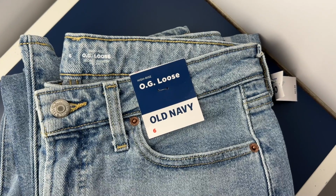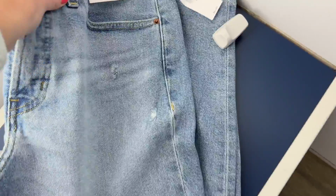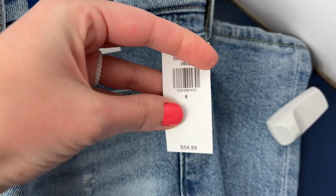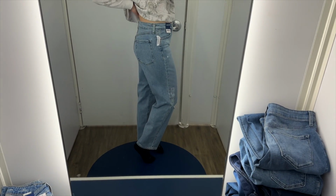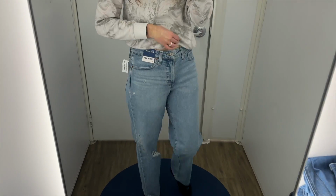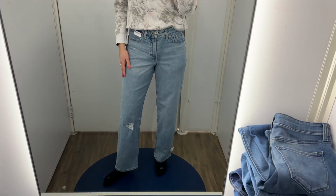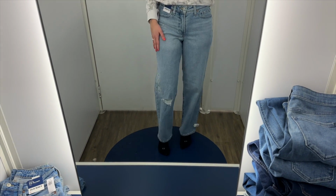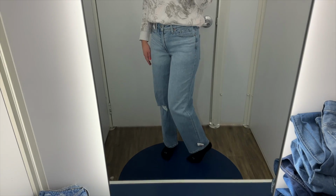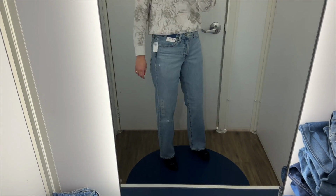Next, I grabbed these high-rise OG loose jeans in this light wash. They have some distressing on one knee, and I tried these on in a size 6 and they were $54.99. Overall, I would say these fit pretty well. The waist was good and it was decently stretchy. As the name of these jeans suggests, they are pretty loose fitting through the legs and they're slightly distressed as well. The length was pretty good on me. I do feel like these are a bit pricey at $55, but also Old Navy is constantly running sales.